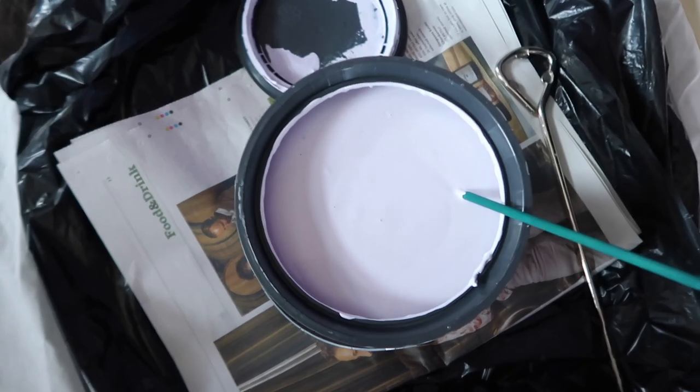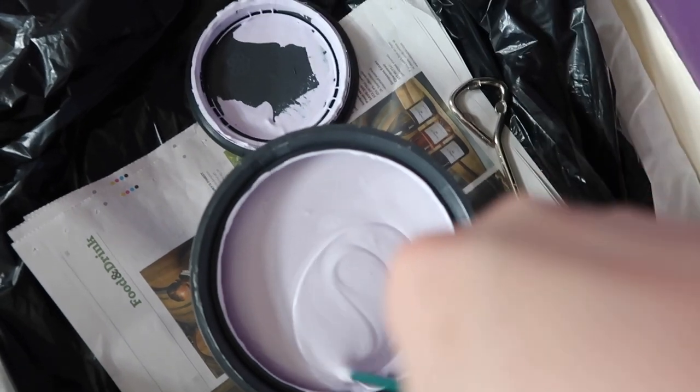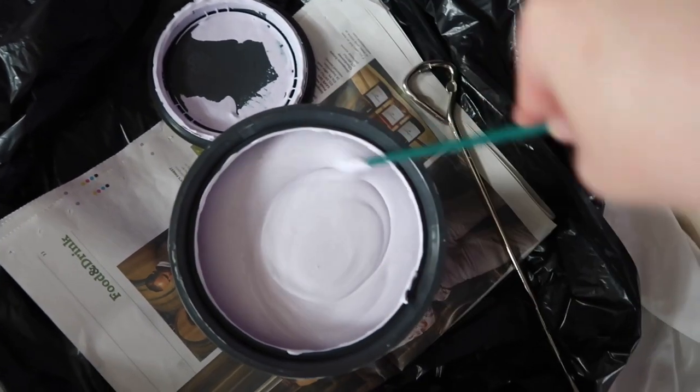Okay, wall is ready. Ta-da! Here's the paint. Okay, so this is what it looks like so far. It'll be nice when it's done.